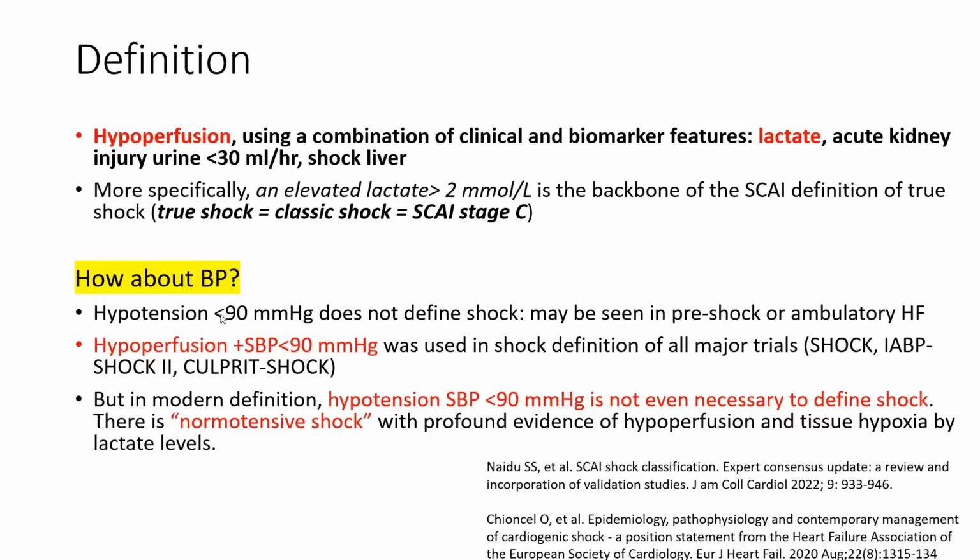You can see systolic blood pressure less than 90 in the pre-shock states or in ambulatory severe heart failure. Now, the definition used in the major shock trials included both hypoperfusion and hypotension less than 90 millimeters. So it mandated the presence of both.